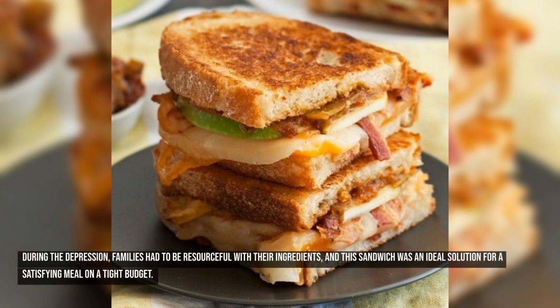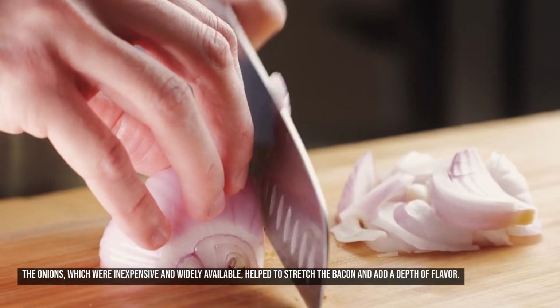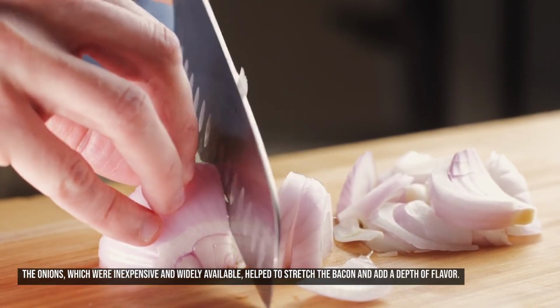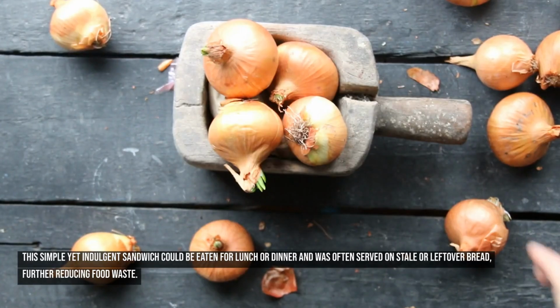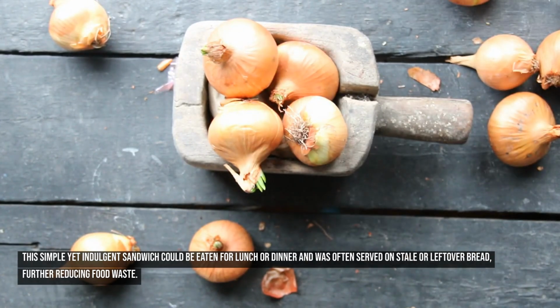During the Depression, families had to be resourceful with their ingredients, and this sandwich was an ideal solution for a satisfying meal on a tight budget. The onions, which were inexpensive and widely available, helped to stretch the bacon and add a depth of flavor. This simple yet indulgent sandwich could be eaten for lunch or dinner and was often served on stale or leftover bread, further reducing food waste.